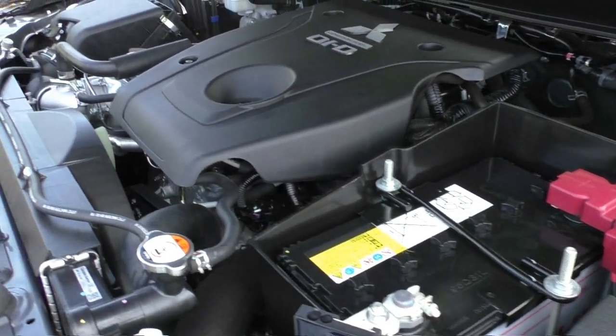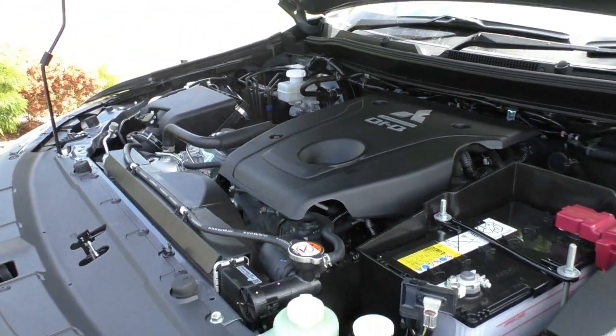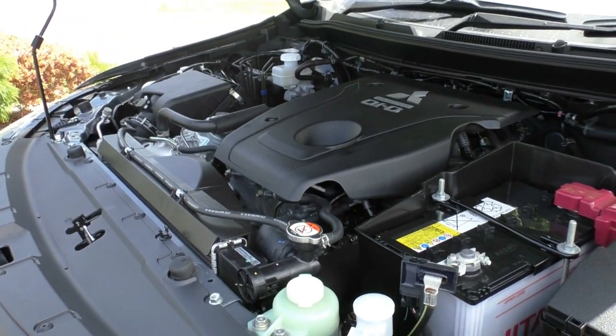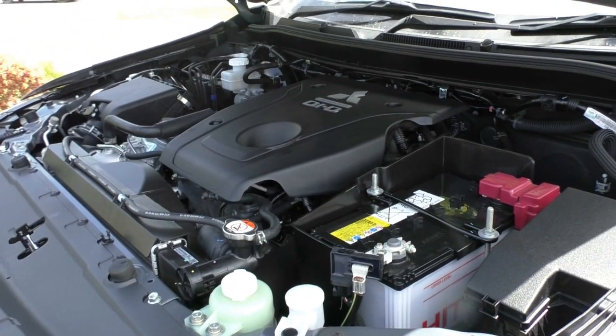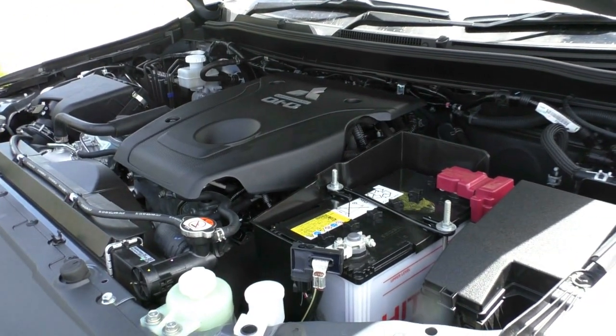On the fuel side of things, you do have a 68 litre capacity fuel tank, obviously running on diesel, using about 8 litres per 100 kilometres, giving you an average of about 850 kilometres to a tank of fuel, obviously depending on how you drive, anything you're towing, all of that sort of stuff as well.